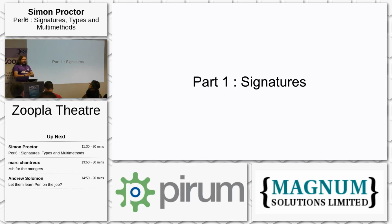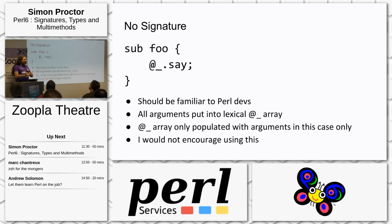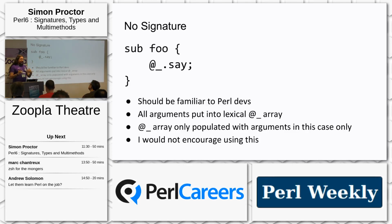So I'm going to go through basically as much as I can put into 50 minutes on how Perl6 function calls work. So the first part is signatures. Now, if you've used any more modern Perl5, then signatures are available. I think they're finally not experimental, but Perl6 signatures are a bit more impressive. So the first signature we've got is no signature at all. If when you define your subroutine or method, you don't put brackets after the name, then it will basically fall back to Perl5 mode. And it will put any arguments you pass in into the @_ array, and you can access it that way.